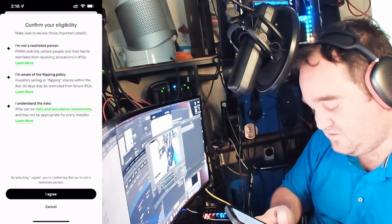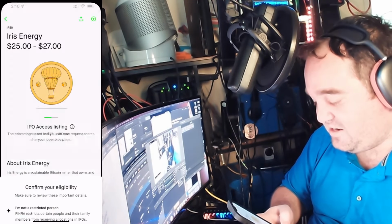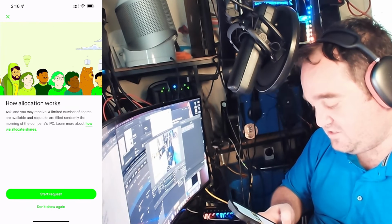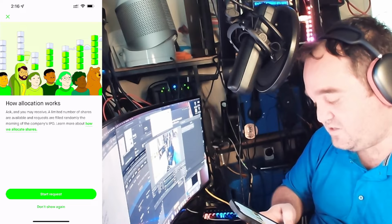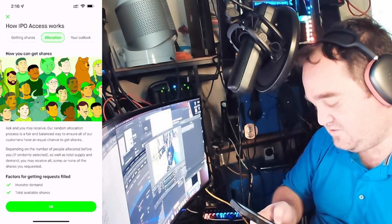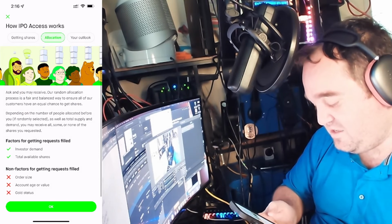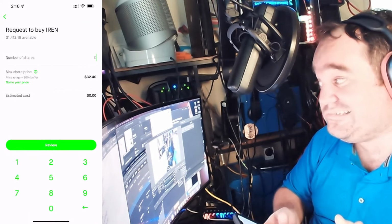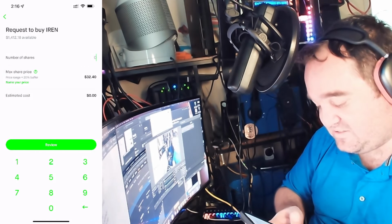So if I say I'm interested, I say I agree. How allocation works: ask and you shall receive. A limited number of shares are available, and requests are filled randomly the morning of the company's IPO. See how we allocate shares. Investor demand, total available shares. Not account age or value. Not gold status. I still don't believe that; I've had a couple of comments that have said that.